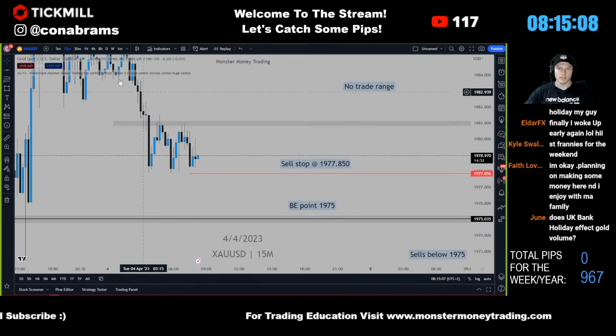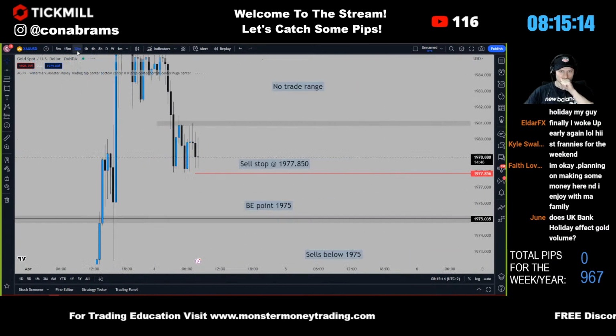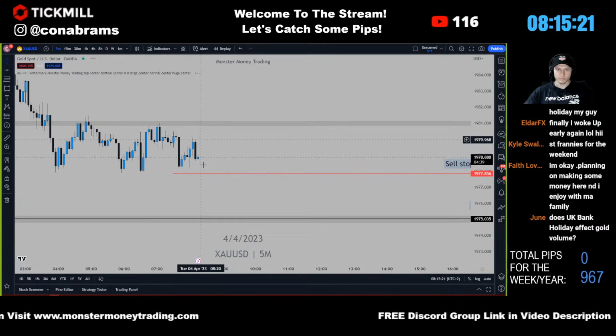So 15 minute, you actually ended up closing bearish. So still got these sell stops in. From the perspective of a 30 minute and hourly, that first 15 minutes we were just creating a top wick.